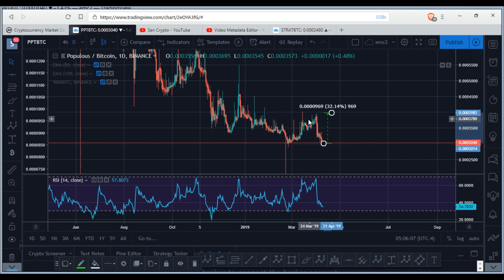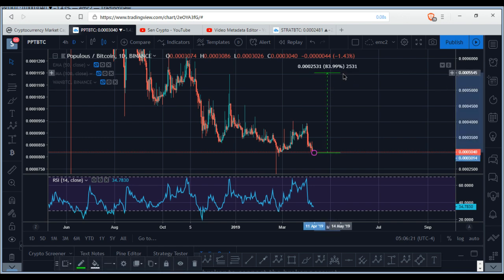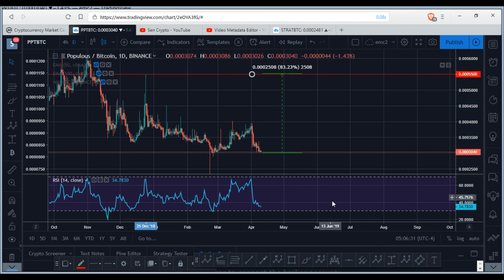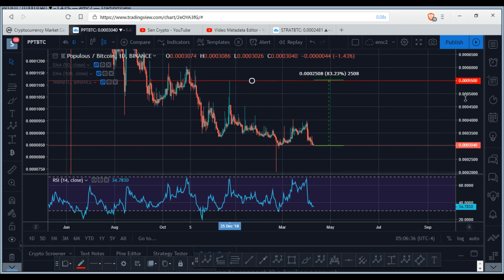So I'm looking for Populous to retest the April 1st price, which is almost like 40,000, because you gotta think about it. I keep saying it, Populous and Walton moved together, and Walton retested almost 50,000, 55,000 sats, right? So if the market remains bullish, I could be expecting Populous to get back to 57,000 sats, at least for the short term.